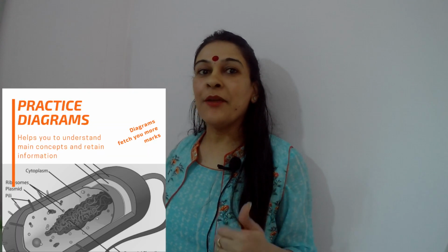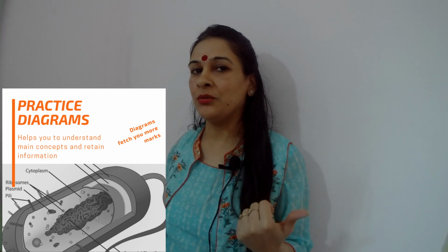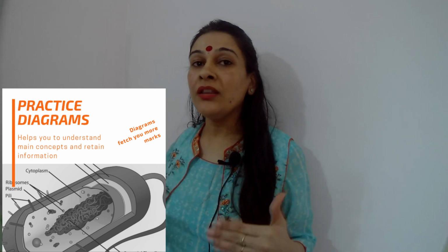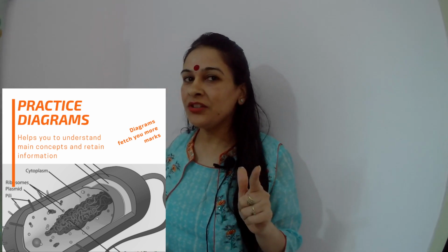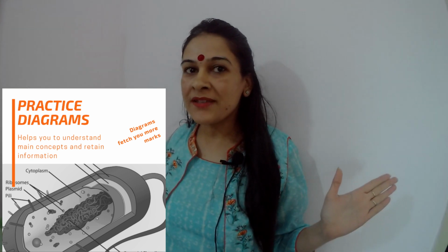Now the next important point is practice diagrams. As I have already told you, you need to go through all the important diagrams which are present in the chapter. That will help you to clear your concepts. And you also need to practice the diagrams. A well presented diagram can help you to fetch more marks.